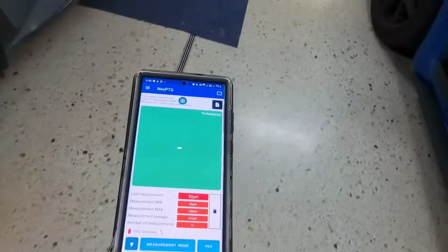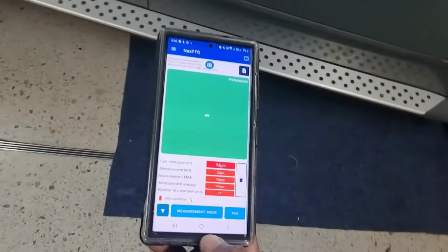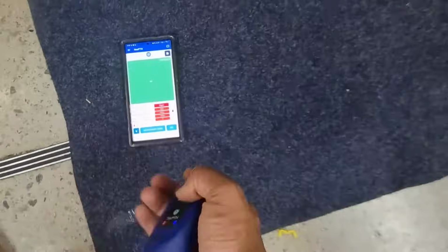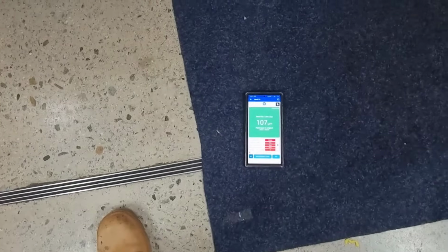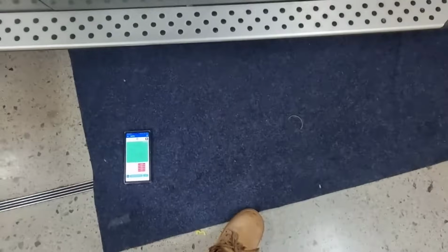So my paint gauge actually connects to my phone, which is a great tool to be able to assess paint as a detailer on the move, but it also comes in very handy to identify crash damage. Let me show you what I mean. So I take my paint gauge and place it on the panel of the car, and instantly my phone will tell me the approximate measurement of the thickness of the paint between the metal and the device.